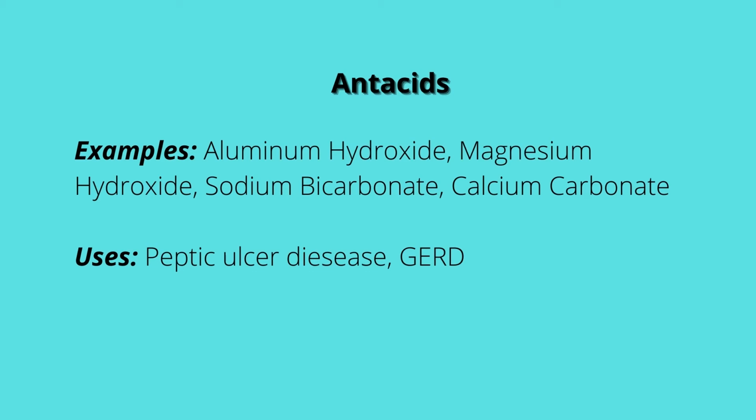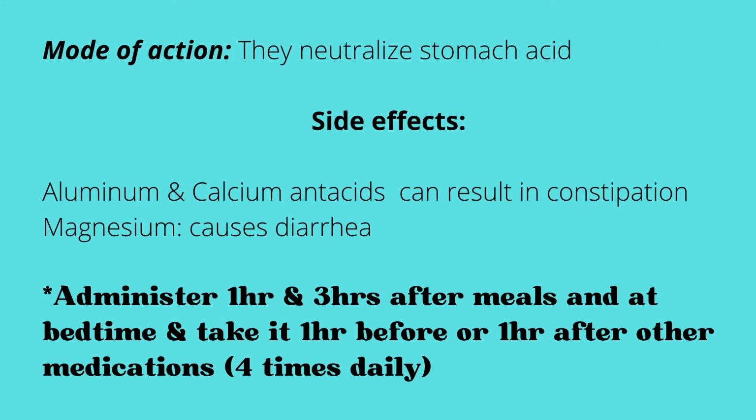Antacids. We have various types of antacids, which are aluminum hydroxide, magnesium hydroxide, sodium bicarbonate, and calcium bicarbonate. So their uses are to treat peptic ulcer disease as well as GERD. Their mode of action is to neutralize the stomach acid. Side effects depend on which antacid we take. Some of them cause constipation, while others cause diarrhea. So with aluminum and calcium antacids, we watch for constipation, and for magnesium, we watch for diarrhea.